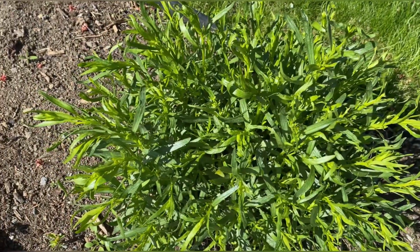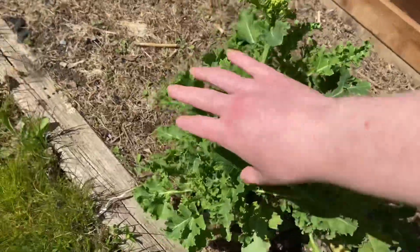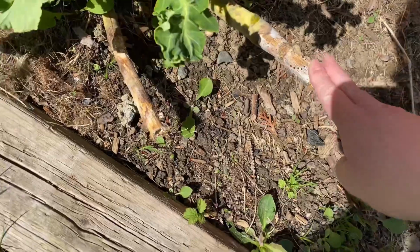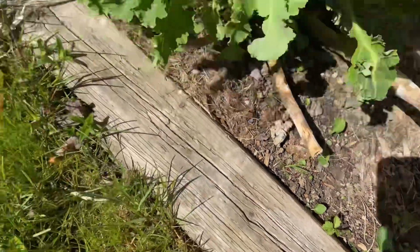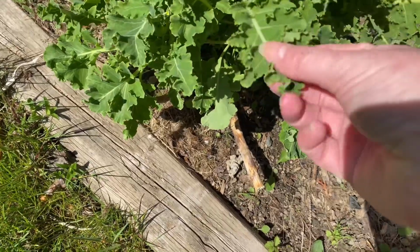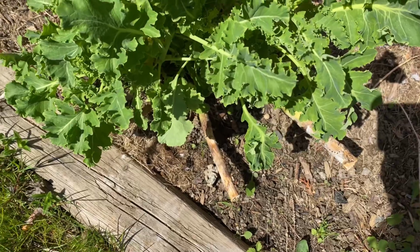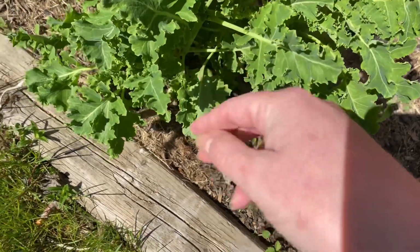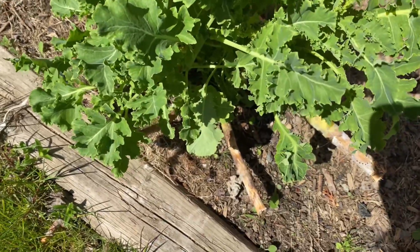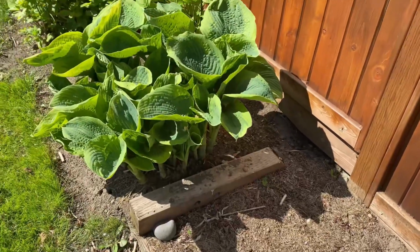The other thing that overwintered surprisingly, this kale plant, I can't even believe. I really chopped it down, as you can see here. They make huge stalks and it's coming up again. So that's exciting. We could do some kale salads maybe. Oh, that's pretty good. Yummy. Look at my hostas, they've really taken off too.